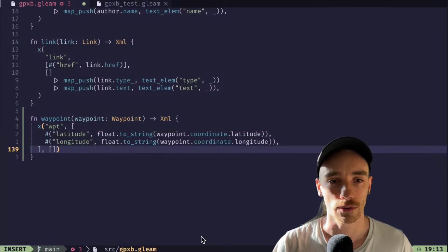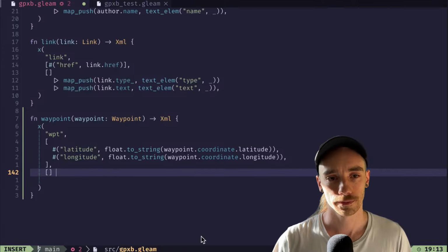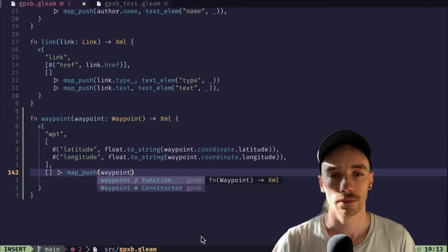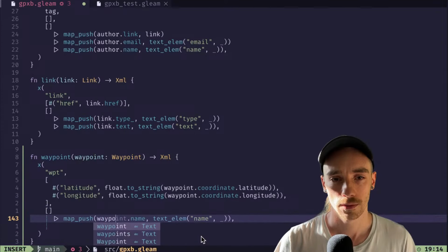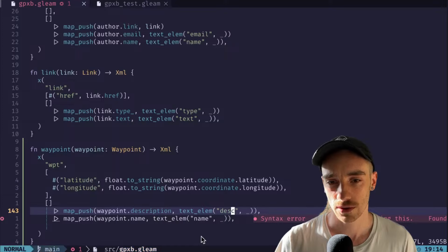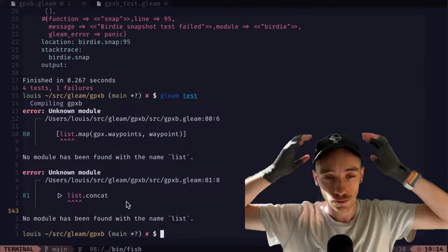And then I need to give it the other elements. Can't remember other things on it. Name and description. It's the same name and description thing again, isn't it? Do you think it's also spelled desk? It is spelled desk. Nice.